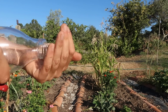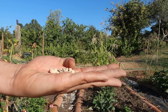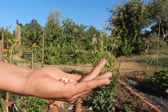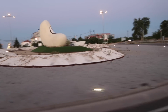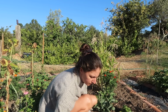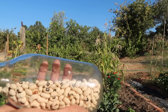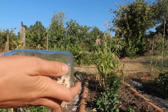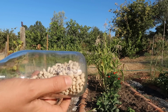Also wanted to plant a few more of these black-eyed peas, or they're also known here as the lardosa beans. We drive past the famous lardosa bean roundabout quite a lot. So there's a couple of plants growing in here. And I saved all of these last year as seed, but you can actually eat these because they've been dried, so I might try a few. Just need to soak them overnight and then cook for about 40 minutes.